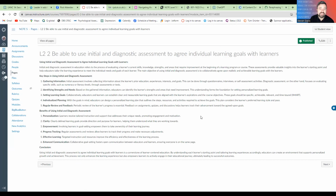Be able to use initial diagnostic assessments in line with agreed learning roles. So here, it's not difficult, is it? You use diagnostic tools. You know what they are. You had to do one for English, one for maths, and one for your digital skills. So just talk about them, know where they came from, and look at how you're going to use them. Once you've got them, what you are doing with them is the main question.